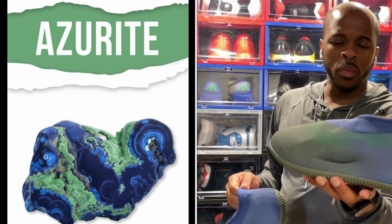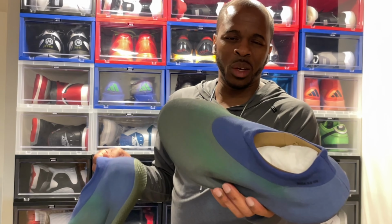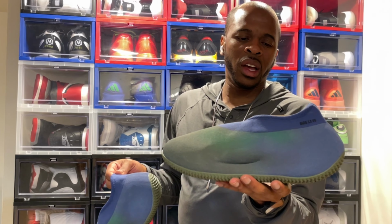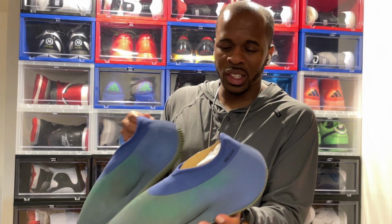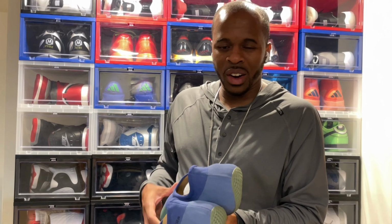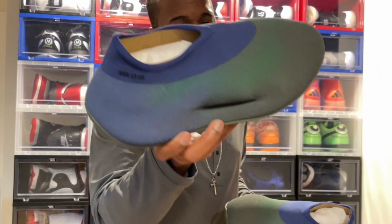And the colorway, of course, is that blue-green design. If I read this correctly, the green portion symbolizes an earthly tone, while the blue portion symbolizes the sky, the water, things of that nature. So it kind of has that earthly tone. Of course, it does feature the size 13, kind of featured on here.